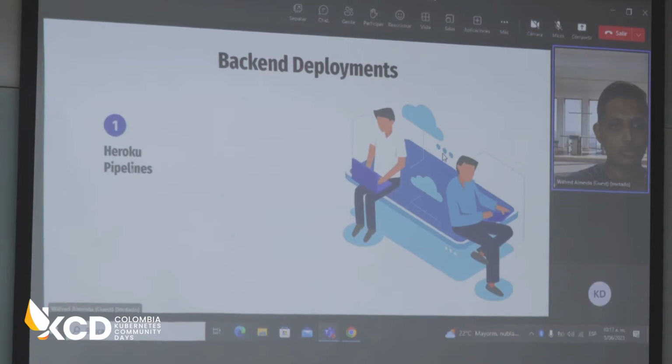The first deployment was on Heroku pipelines. Until Heroku was free, my application was there. It had production and development pipelines. To deploy the application, all I had to do was go onto the web UI and provide my GitHub repo, and everything was done from there. It also gave me some default options. Those were great as well.